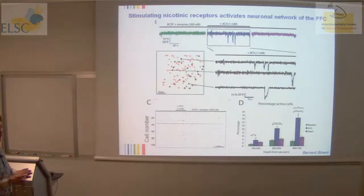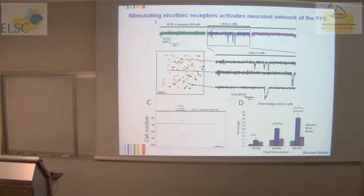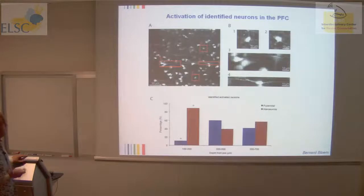So that would be called an activated neuron, a neuron that's activated by acetylcholine. And then look at the blue neuron, you look at those that are activated by the acetylcholine, and on those you are trying to see whether they are inhibitory. Do they show the typical pyramidal shape that you can see here, or do they show some other bipolar or multipolar shape? And then we call them non-pyramidal or interneurons.